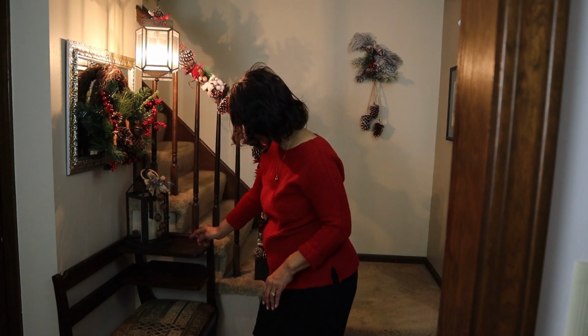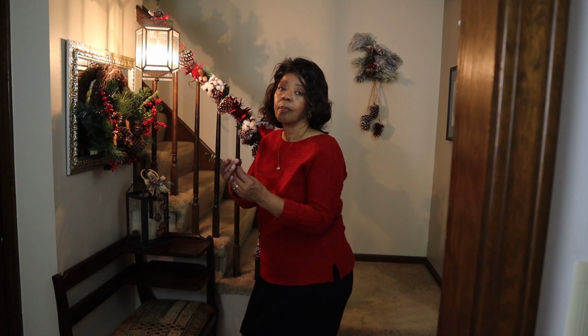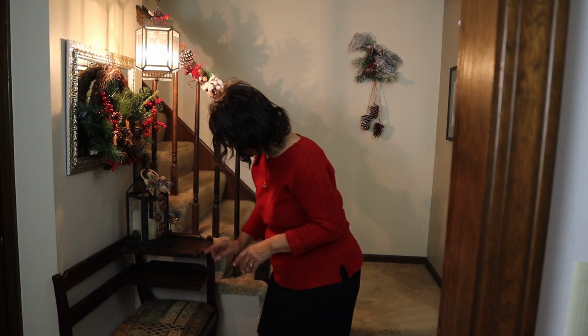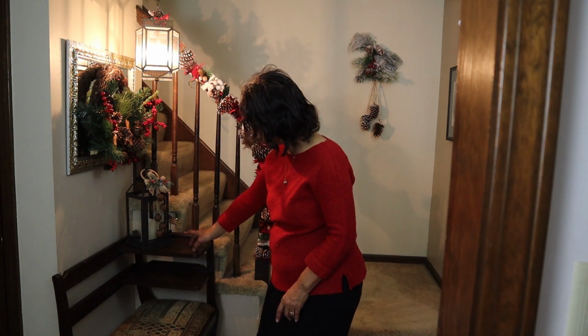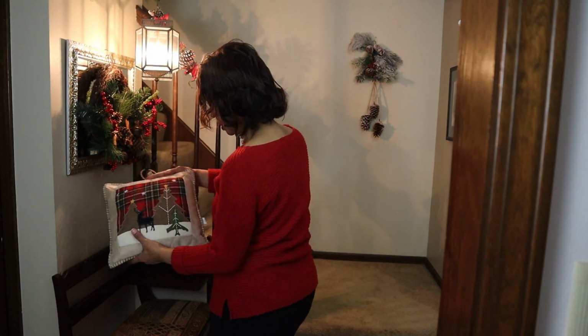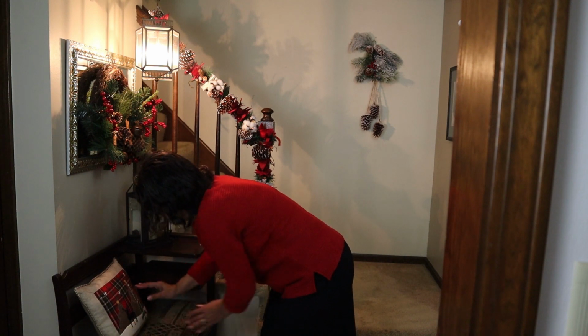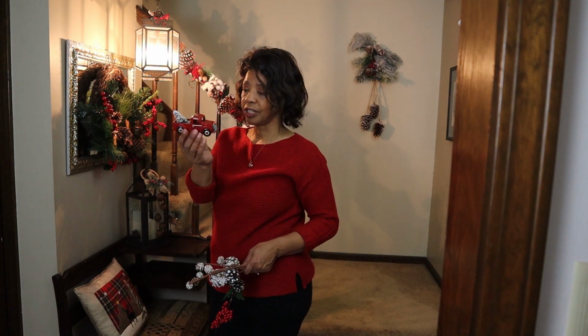And my little flag, which always lives right here, it'll be right there. And I think I just want something sitting there, and maybe just something simple on the shelf. Let's get that. I always like having this pillow right here. And I'm really loving the little red truck this year.